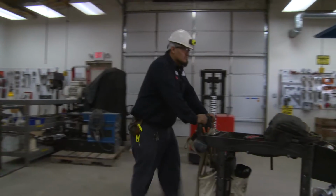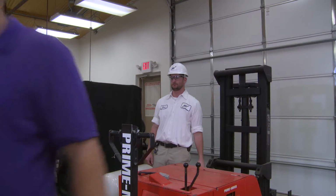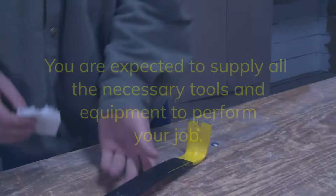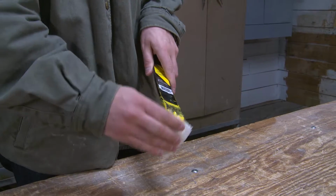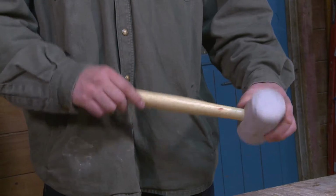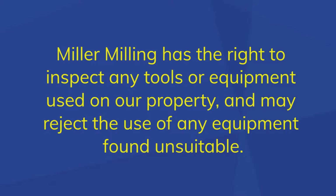Contractors are not allowed to use our maintenance shop or any Miller Milling equipment, tools, or vehicles, including forklifts, without prior permission from the Miller Coordinator. You are expected to supply all the necessary tools and equipment to perform your job. Any tools that will be used on food contact surfaces or inside equipment must first be sanitized with alcohol wipes prior to use. Inspect all tools carefully to ensure they will not be a source of contamination, such as cracked or splintered wooden handles. Miller Milling has the right to inspect any tools or equipment used on our property and may reject the use of any equipment found unsuitable.